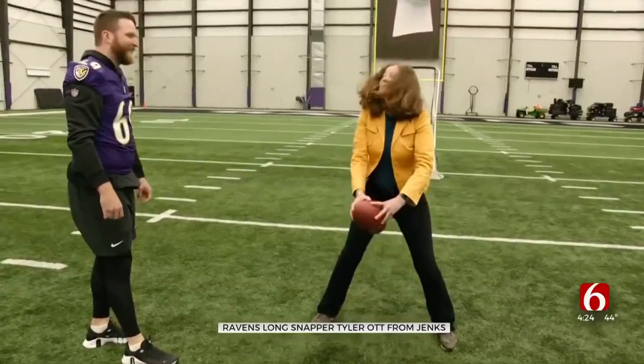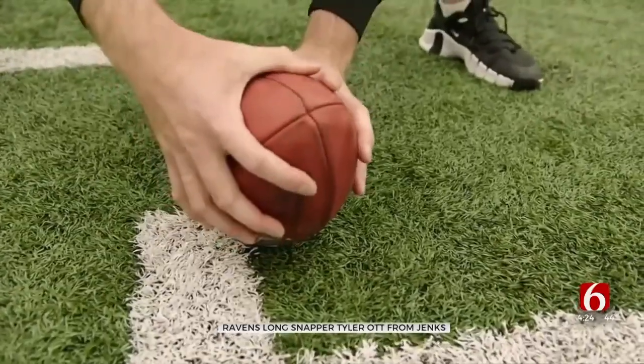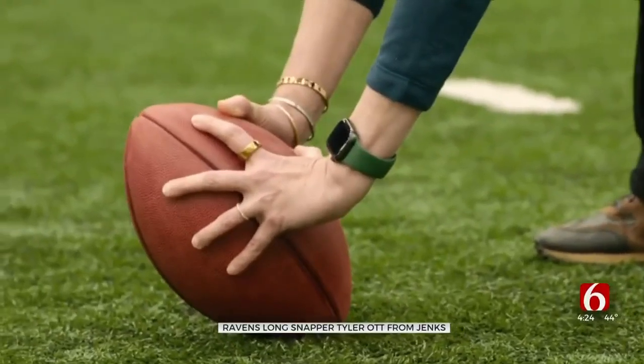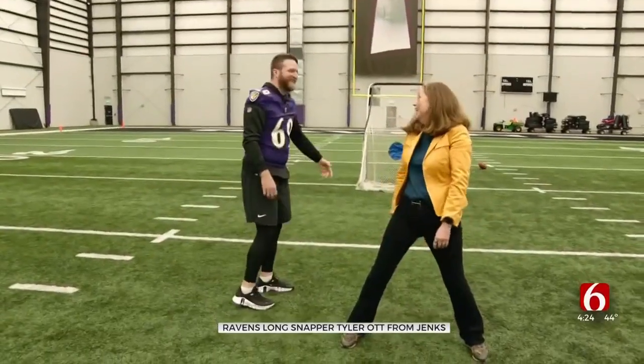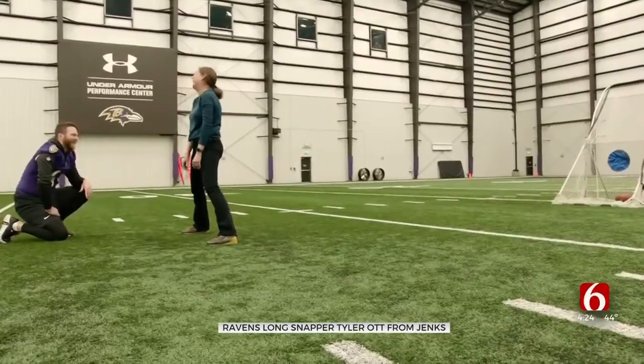Wow, I feel like I'm about to fall upside down. Your coat might be. Hand placement, foot positioning, stance, it all matters. Needless to say, oh, no. That was not good. That's all right. Failure to launch. I did not get a spiral. It went in the net. You have to be able to throw a ball consistently over and over again.